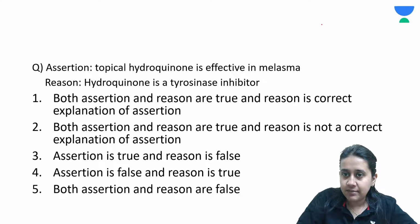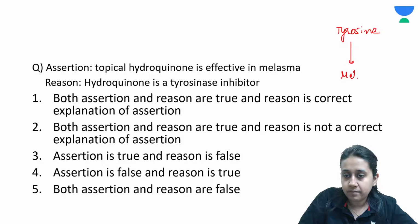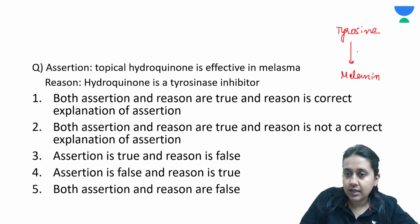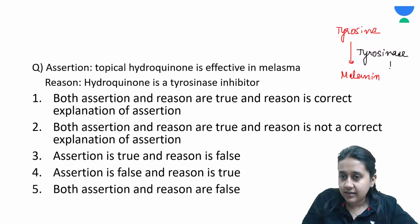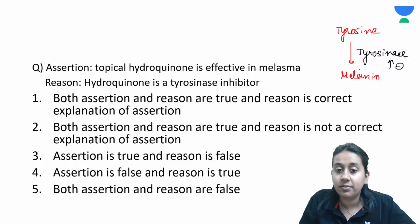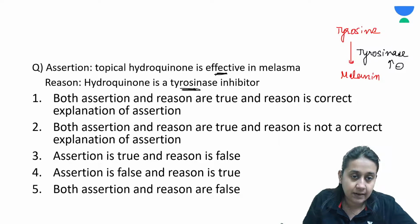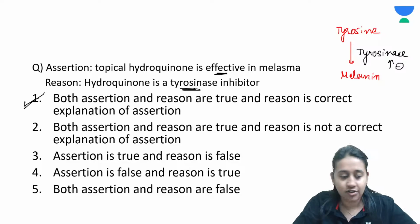Now what happens in the patients of melasma? The main problem is more and more tyrosine is getting converted into pigment, and this step is catalyzed by an enzyme which is known as tyrosinase. Now if you inhibit this enzyme, the conversion is reduced and the excessive production of pigment can be prevented. And that is why we are using treatment modalities like hydroquinone, which is a tyrosinase inhibitor, and it is proven to be effective in the patients of melasma. So please remember, both these statements are correct and they are the exact explanation of each other. Okay.